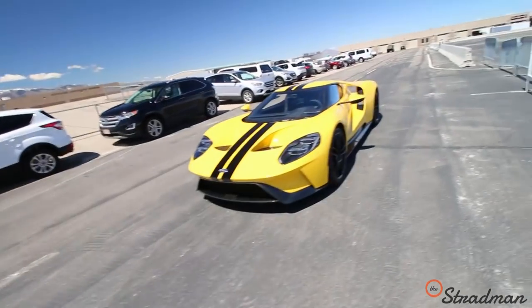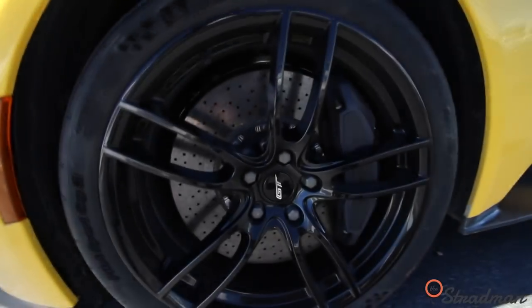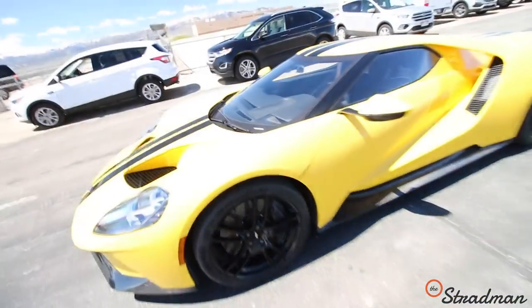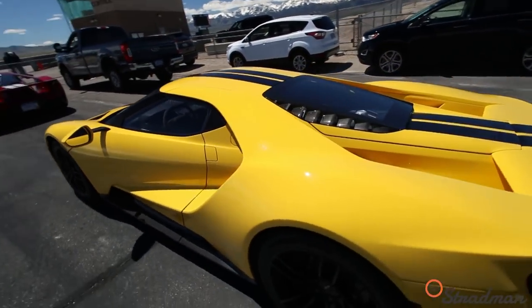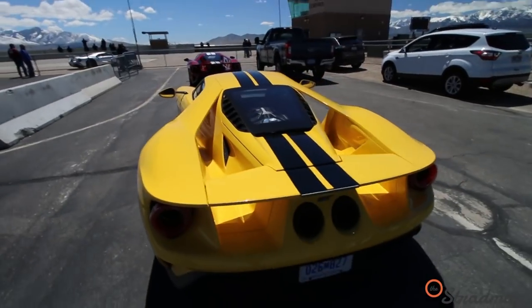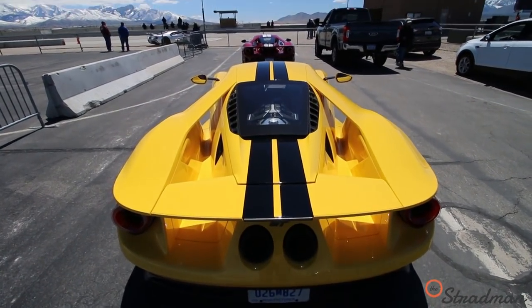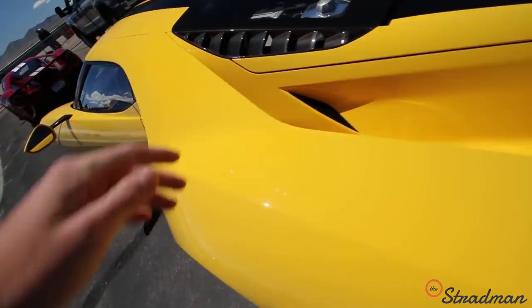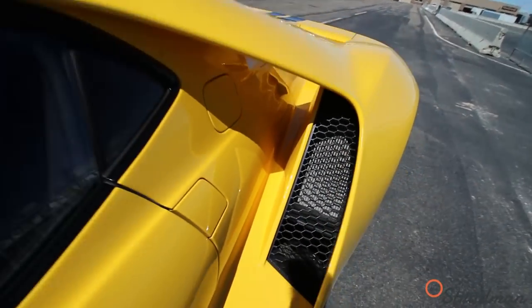And then this yellow one with the black stripe as well. This one has a different wheel option. Well, it's the same wheel option, it's just finished in black compared to the blue one that had the silver. But wow, that's a crazy color as well. I have not seen a bad color on the new GT. I really love the back end. It's just so low, it's so wide. And these massive, I don't know what you'd call these, vents where air can just flow through. You can see the radiator right in there.